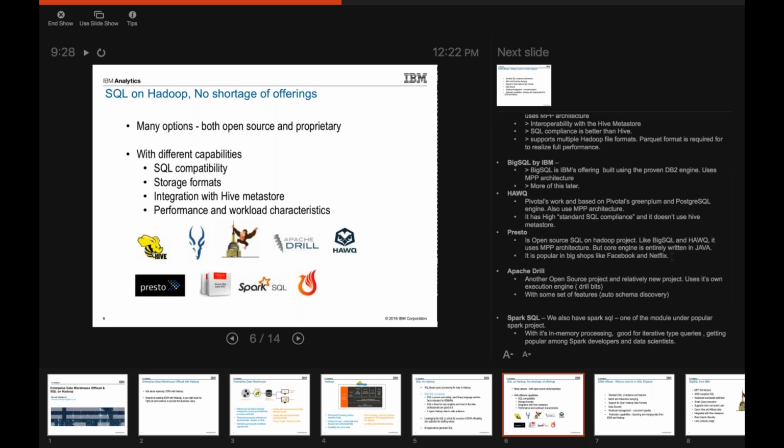Presto is a very interesting open source SQL on Hadoop project, like BigSQL and HAWQ. It uses MPP architecture. Most of the other MPP architecture products are developed in C and C++ for performance, whereas Presto is actually entirely developed in Java. It's very popular among big shops like Facebook and Netflix. Some of the enterprise features you may not expect to see in Presto.